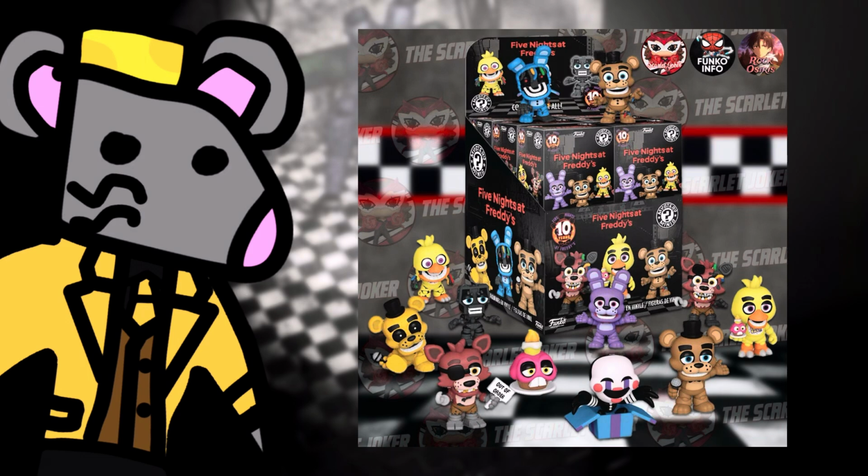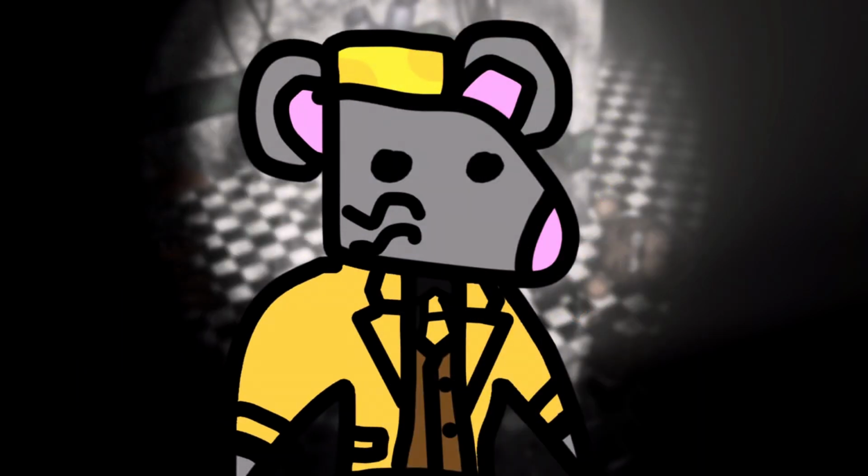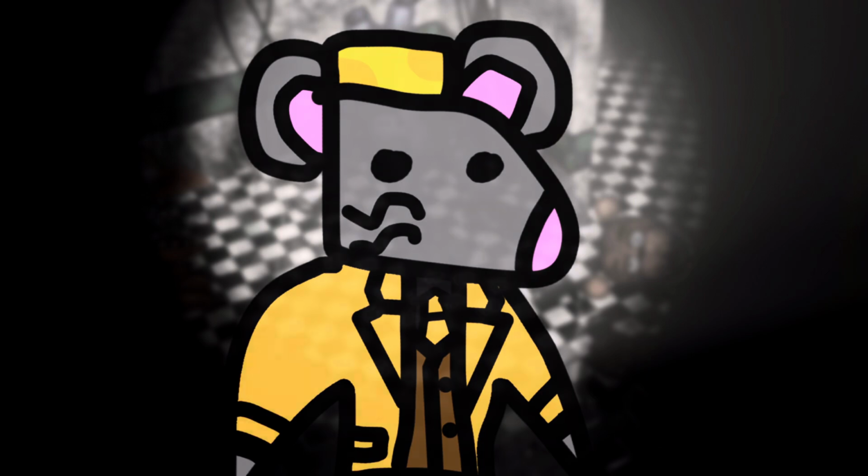in today's video I have a few more of the Five Nights at Freddy's 10th anniversary mystery minis to show off. Well, these aren't actually mystery minis, they're just normal minis that can be found at Five Below. And luckily, when I went to Five Below, I was able to find a full case, so I decided to pick some up because I didn't have any of the 1 in 6s or the 1 in 12s. So without further ado, let's get started and review these two minis.